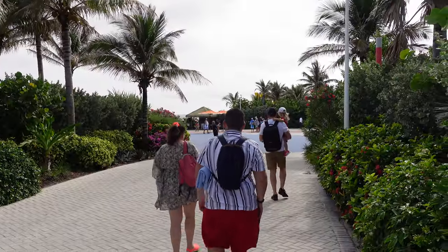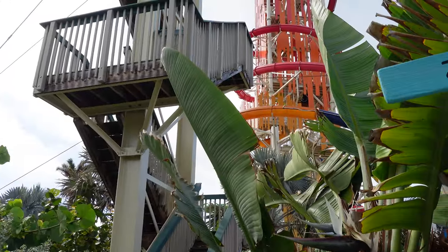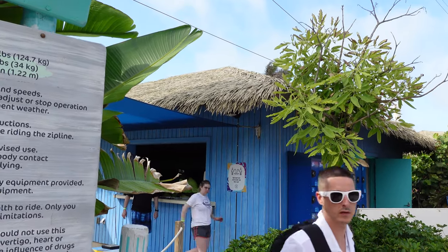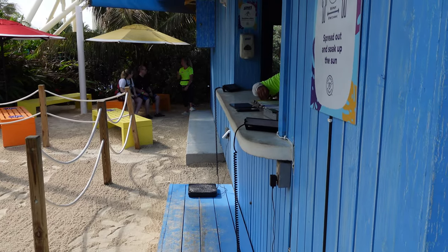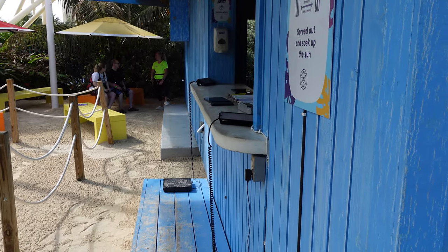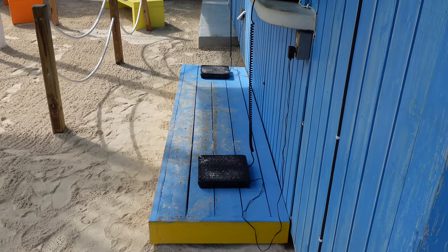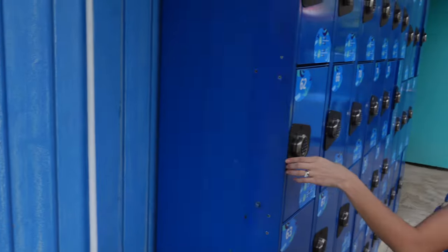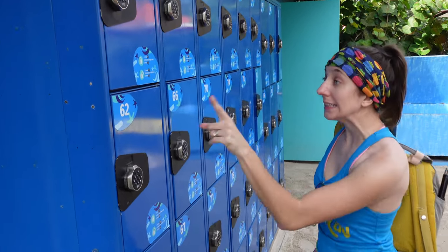There's the welcome plaza with the band. The pier goes back down that way. You can see Thrill Water Park right there behind the tower. So this little blue pavilion here with the lockers, this is where you'll check in for the zipline excursion. First, they're gonna take your stateroom number, make sure you're on the list for your time, and then they're gonna have you sign an electronic waiver, and they will weigh you on the scales here. And then you can come over and grab a locker, put your stuff in, no charge for that. That's included with the excursion.